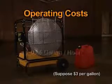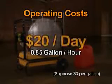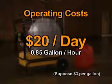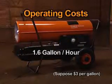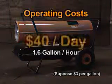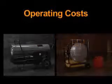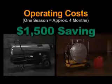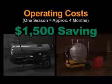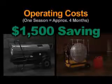Suppose the diesel fuel cost is $3 per gallon. With 0.85 gallons per hour of fuel consumption, the VAL 6 only requires about $20 per day. With 1.6 gallons per hour of fuel consumption, the orange heater will cost about $40 per day. After only one season of operation, approximately 4 months, the difference comes to about $1,500, which means VAL 6 will pay for itself within 1 year of use.